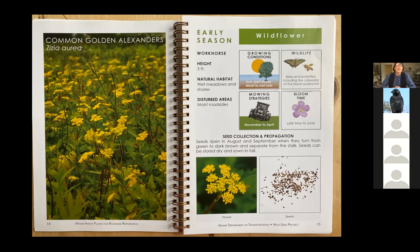And remember that native plants, it's not just the flowers and nectar that support the pollinators and other wildlife. It's also the stems and foliage that provide habitat or food for lots of other creatures. So it's not just the nectar and pollen that we're after. And then, of course, the bloom time, a little more specifically than the general season of bloom, and then the mowing strategy.